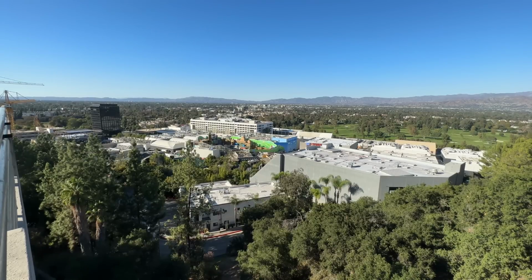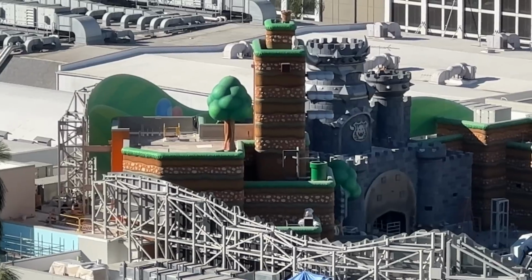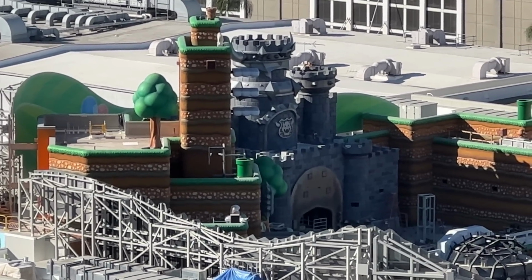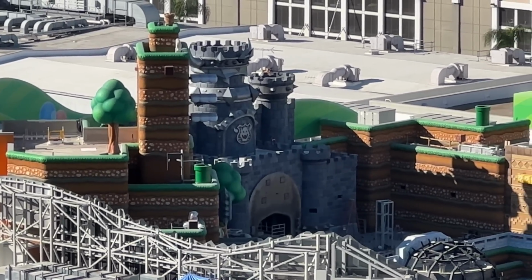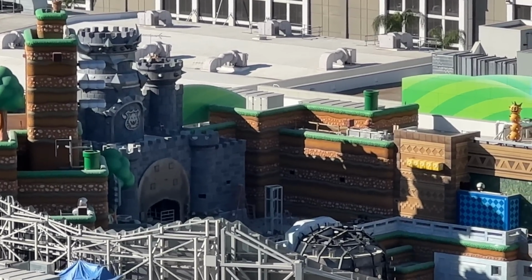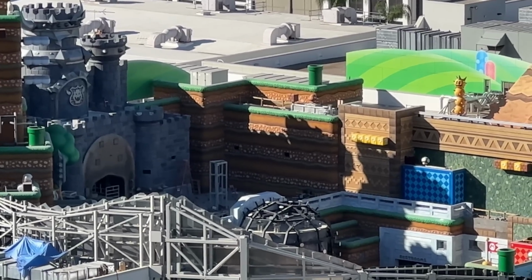And here's your week's look at Super Nintendo World. Yeah, and really nothing new this week that I can see. Again, Peach's Castle is probably the latest thing. We saw that last week. It looks like they've taken down all the scaffolding. The castle, at least the upper half of the castle, seems to be done, which is really nice.